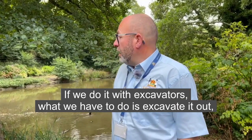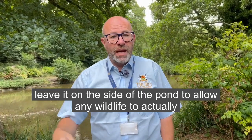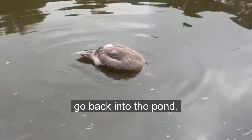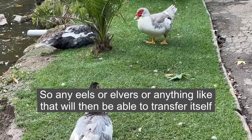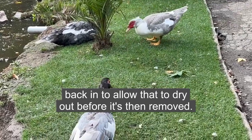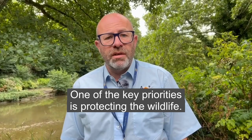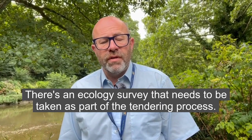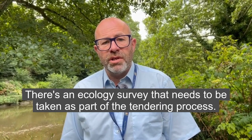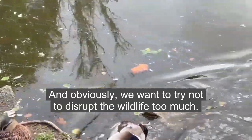If we do it with excavators, what we have to do is excavate it out, leave it on the side of the pond to allow any wildlife to actually go back into the pond. So any sort of eels or elvers or anything like that will then be able to transfer itself back in, to allow that to dry out before it's then removed. One of the key priorities is protecting the wildlife. There's an ecology survey that needs to be taken as part of the tendering process, and obviously we want to try not to disrupt the wildlife too much.